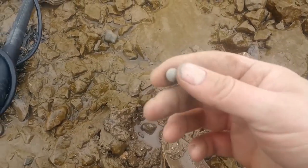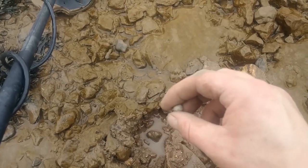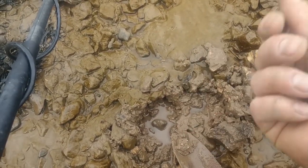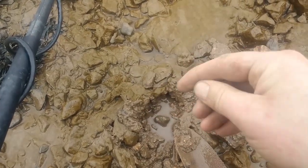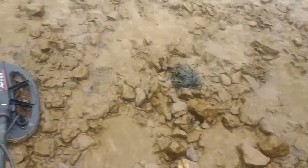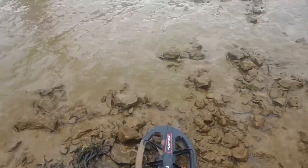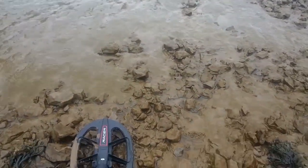It's a musket ball. Yay. Love finding them. Get quite a few down here at the Humber, to be honest. I'm guessing it's a musket ball, not a lead shot. Signals seem to be a bit few and far between today. It's got a good coating of this horrible silty mud. I think I'm going to have to move area a little bit, see if we can find somewhere a bit clearer. Anyway, I'll get going.